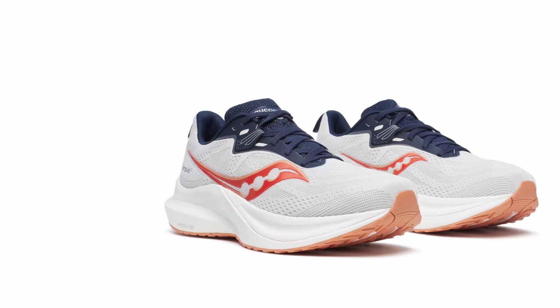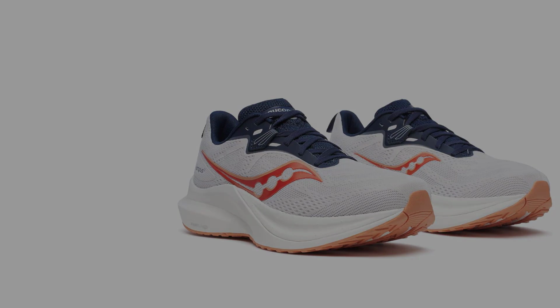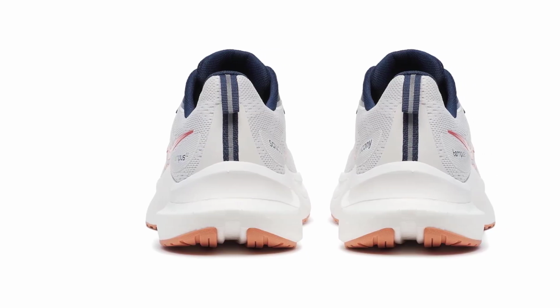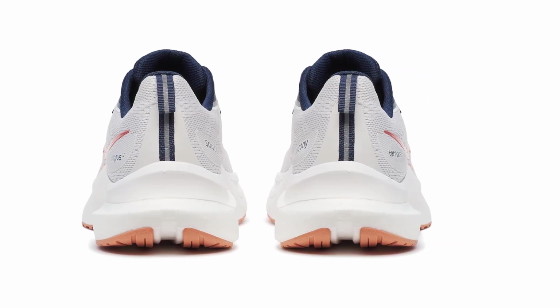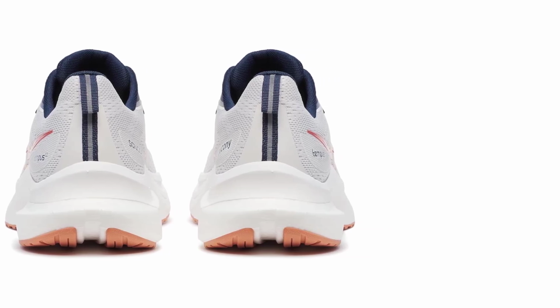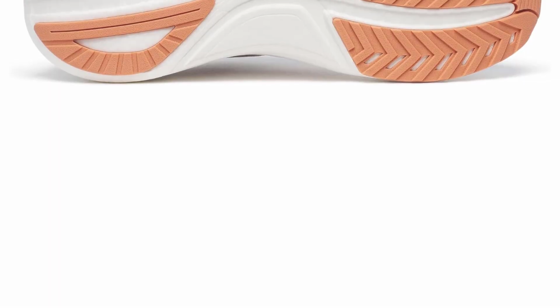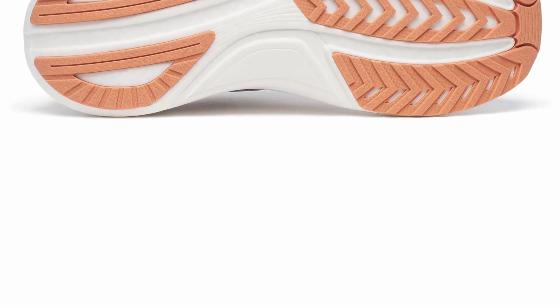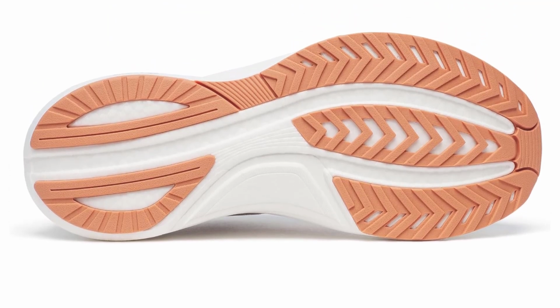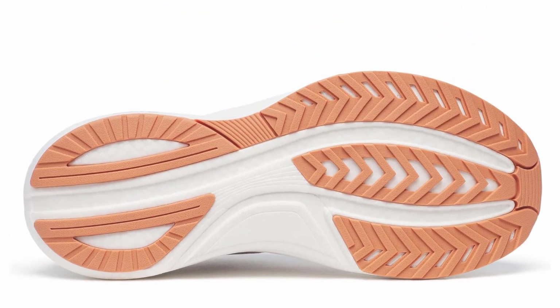The rocker geometry helps keep things moving at faster paces but doesn't feel forced or unnatural when jogging. We found that the shoe feels best at comfortable to moderate paces. It can run fast workouts too, but it starts to get clunky when you're really ripping faster than 5K pace. We loved this shoe for long runs, where the combination of lower weight, excellent cushioning, and sneaky support left us feeling great 2 hours in.